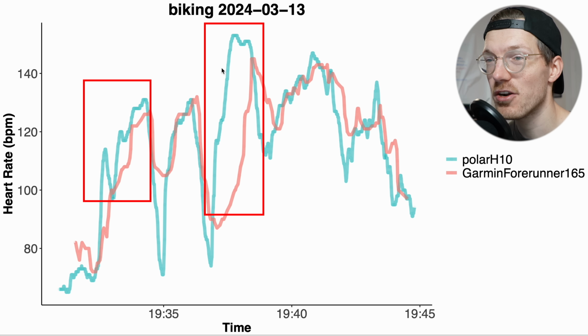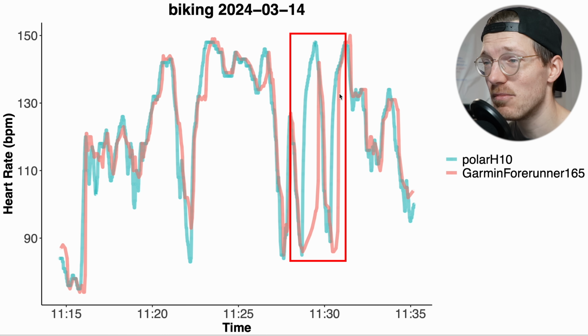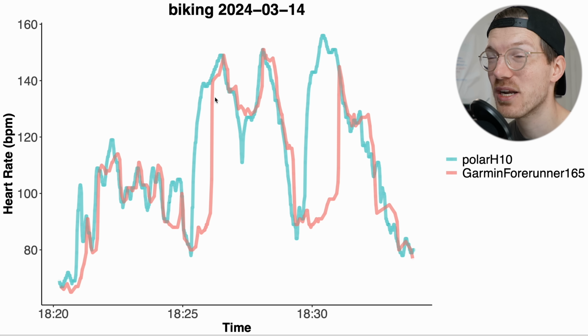A lot of the peaks in heart rate, but also some dips were missed. This one actually looks a bit better, but again, some peaks in my heart rate were missed. And that's generally what we see for most cycling sessions. A lot of the peaks in my heart rate are missed or at least delayed. So overall, not a very good performance for the Forerunner 165.